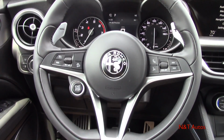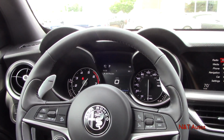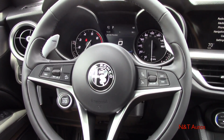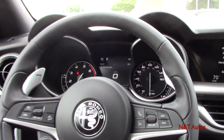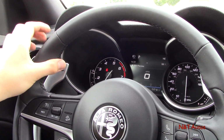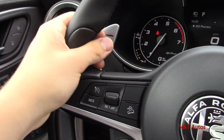If you haven't seen our video of the Quadrifoglio Giulia, please go ahead and check the channel. That car is amazing as well. But let's go ahead and get back to the steering wheel here. So again, really nicely leather wrapped, got some stitching on the inside, grip holsters right here. Kind of a neat material right there as well where you're going to rest your thumb.